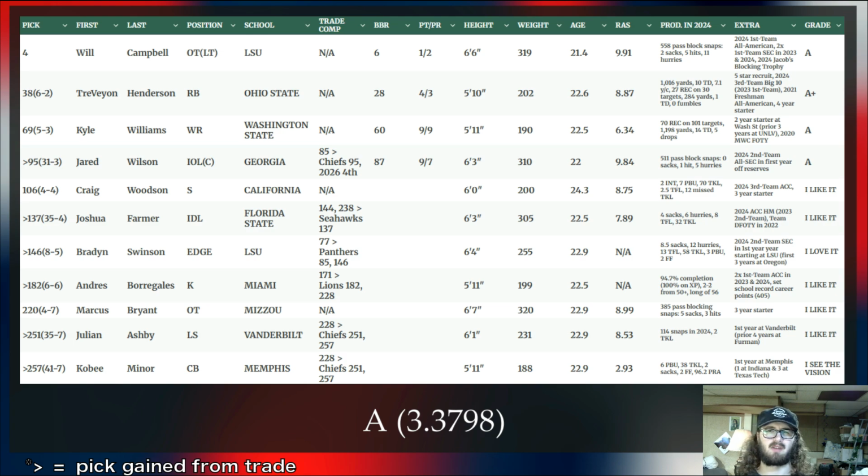Craig Woodson going to a little bit of a crowded room, but someone that can definitely carve out a role sooner than later. Joshua Farmer should compete for a lot of snaps, kind of rotating in that first rotation or second rotation if they're getting into pass sets. Braden Swinson, someone who has the upside to take over this edge room as one of their starting guys. Getting a starting kicker in Borregales. Getting a high upside, very, very long, full-size tackle in Marcus Bryant. Getting a starting long snapper, and then getting a guy who's going to fight for the roster as a DB. A very, very good class.